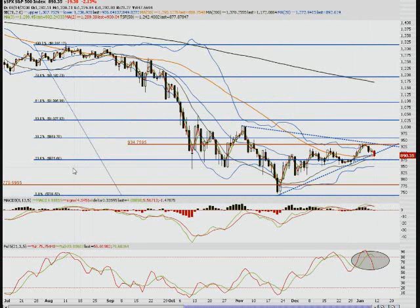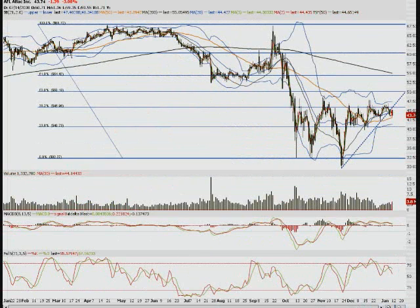Okay, so I went through those real quick. Don't have a lot of time tonight. Sorry about that. We got some issues this weekend that I need to deal with. So let's go through some charts.